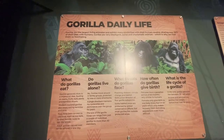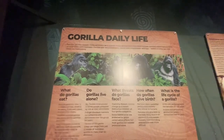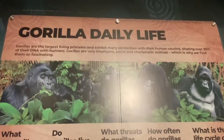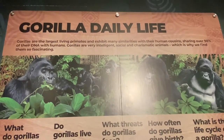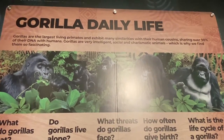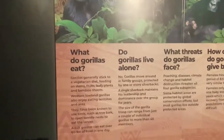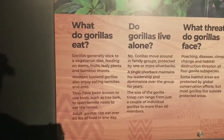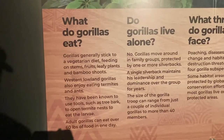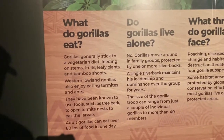Here's a little look at gorilla daily life. Gorillas are the largest living primates and exhibit many similarities with human cousins, sharing over 98% of their DNA with humans. Gorillas are very intelligent, social, and caring animals, which is why we find them so fascinating. And just a couple other factoids here about what gorillas do. Gorillas generally stick to a vegetarian diet, feeding on stems, fruits, leafy plants, and bamboo shoots.